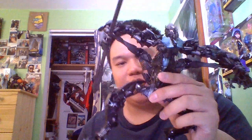Overall, for a figure that I have been waiting for throughout the year and saving my own birthday money for, what was essentially a rumor at the time, this figure did not disappoint and is a massive improvement over the original. And I'm genuinely glad I get to have this guy around to pose with my Decepticons, because he just stands out and he makes the Decepticons all the more terrifying.